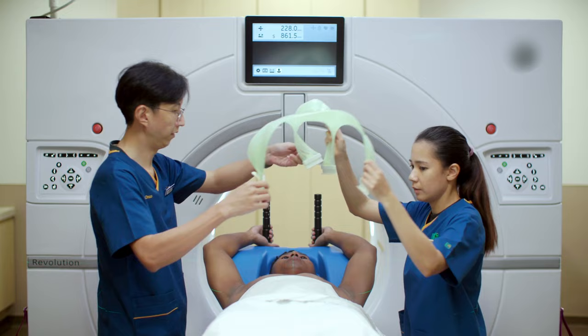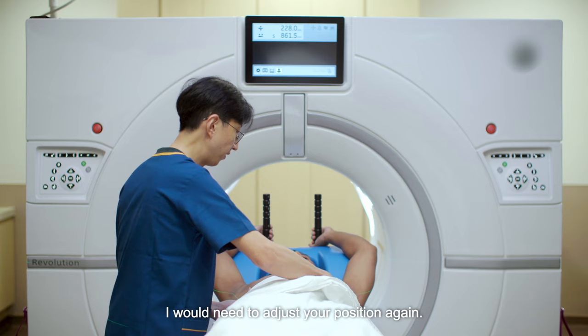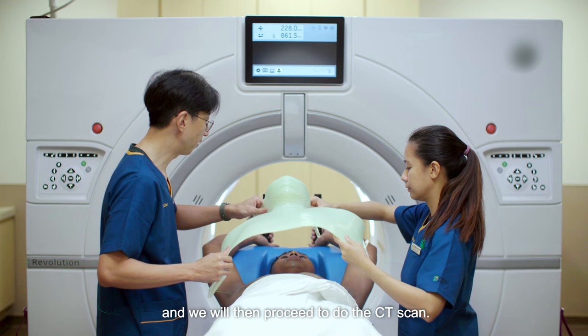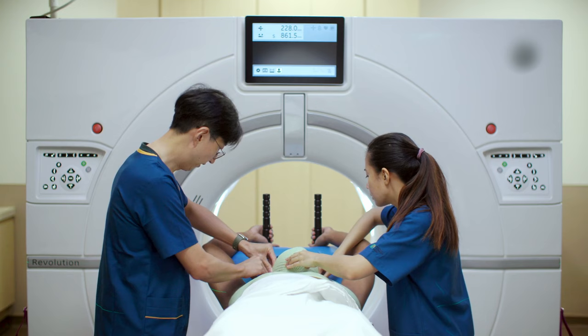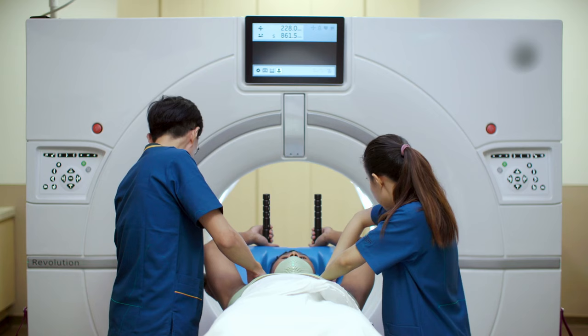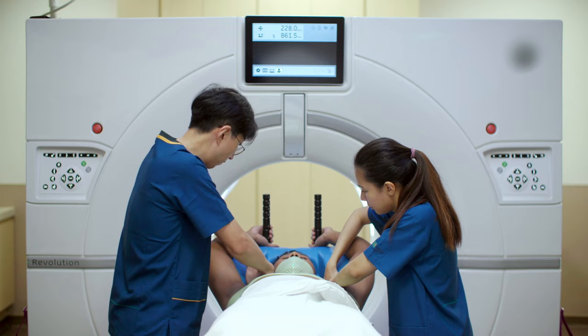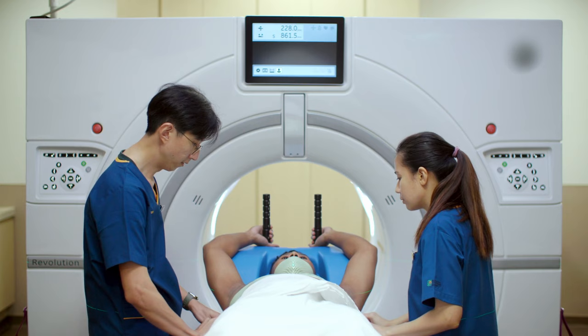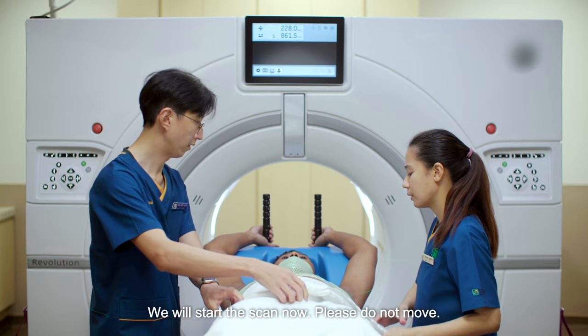I just need to adjust your position again. Now we're going to try on the mask one more time and then we will be proceeding outside to do a short CT scan. Okay, just relax. Sorry, it'll be a little bit tight. Starting the scan now. Don't move.